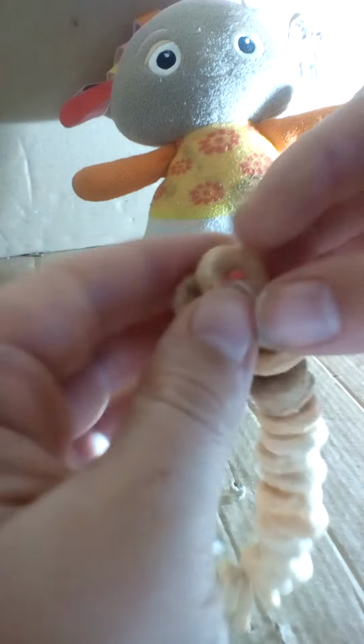It has little Cheerios on it. And it's a necklace. Now, Upsy Daisy does love necklaces. So let's put it on her. Hopefully we don't break it. Wow, that looks very, very beautiful on you.